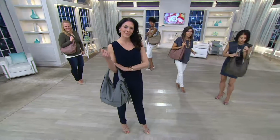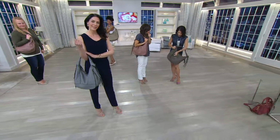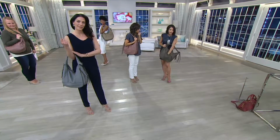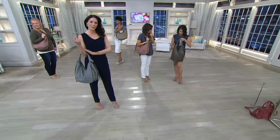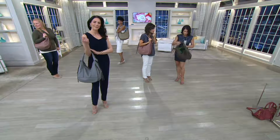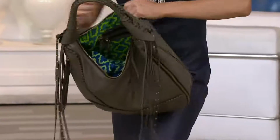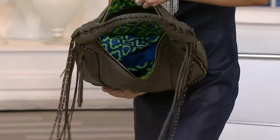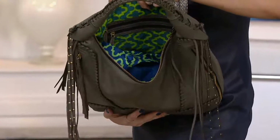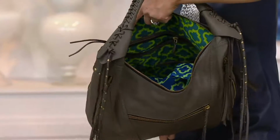It's true. So we've given you pockets because we know that you love to have access to everything. There's a nice zippered pocket on the back, and then that inside pocket. The main interior of the bag has that nice big zippered pocket, and on the inside you can see there are zippered pockets. And then I'm going to spin it around. There we go, another zippered pocket and some slip pockets.